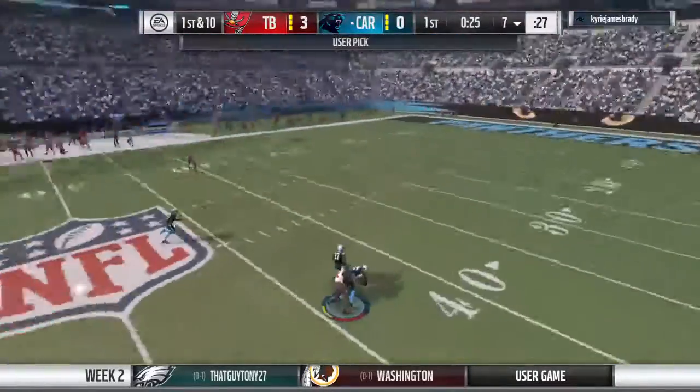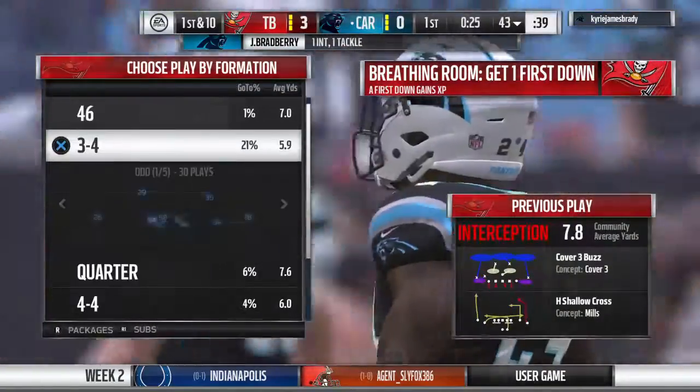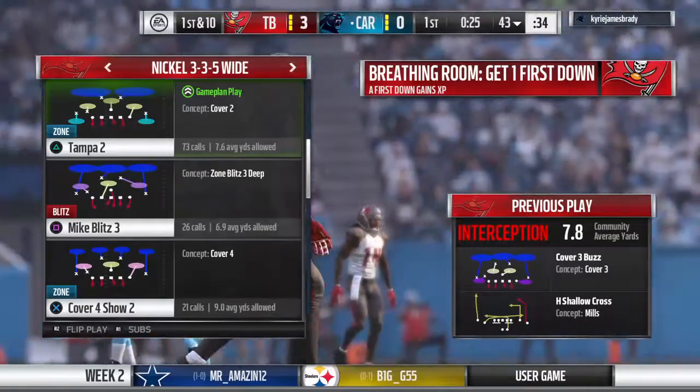But that offense. Oh, and a bad throw there. It's intercepted. A great read, and it's picked off. And the possession is theirs at their own 43-yard line.